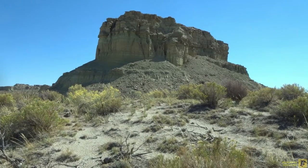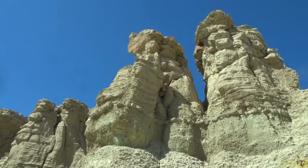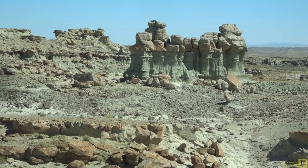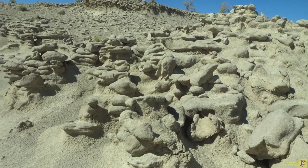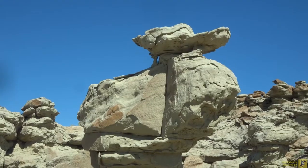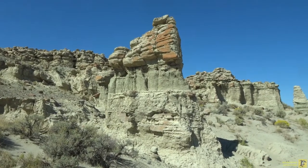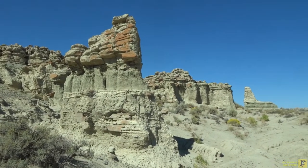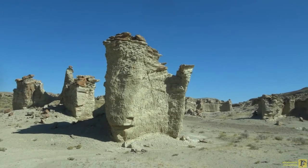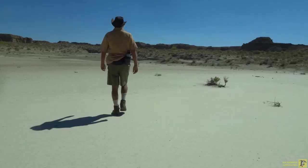Deep within the heart of these hinterlands, the jewel of the Red Desert is an 85,000-acre region known as Adobe Town Wilderness Study Area. Out here, a person can walk all day and not see another soul.